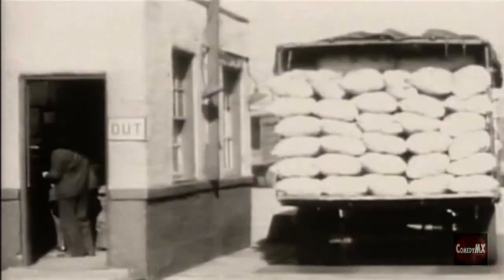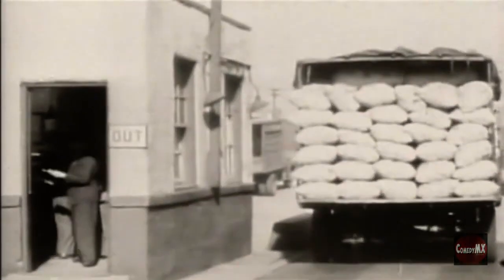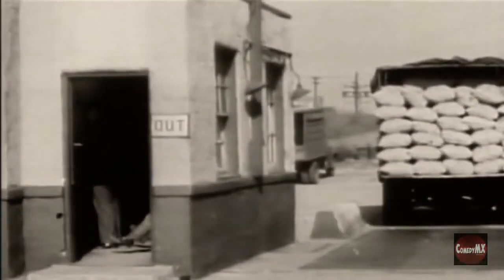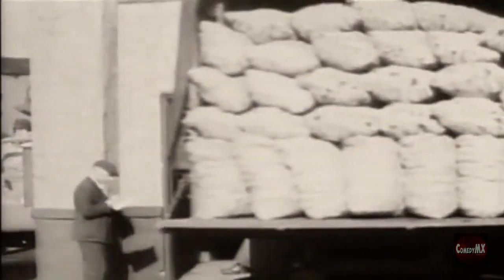Once trucks are loaded and checked, they must pass over scales before leaving the yard. Thus, the railroad has a record of every load that leaves Wood Street before it is converted into crisp French fries, baked or mashed potatoes for your table.